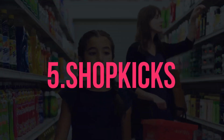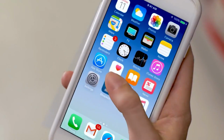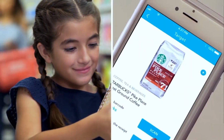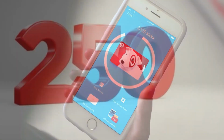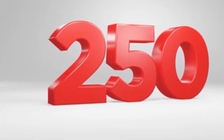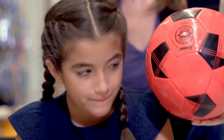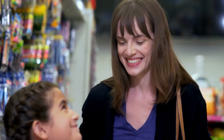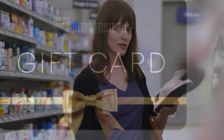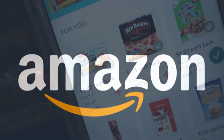Number 5, Shopkick. To make trips to the store worthwhile when shopping starts to seem like a chore, download Shopkick. Scan barcodes, enter shops, and make purchases to get kicks. $1 is equal to 250 kicks, and the total rises quickly. You gain 50 to 100 kicks for simply entering a business. There are 250 to 700 kicks available for scanning receipts. As a result, you can make quick money to pay for your coffee habit or to fill up your gas tank. Furthermore, you can exchange them for gift cards to places like Target, Amazon, Best Buy, Walmart, and Starbucks.